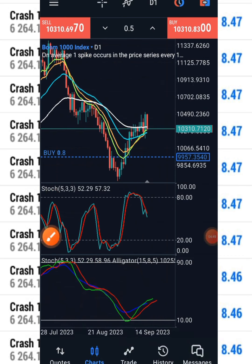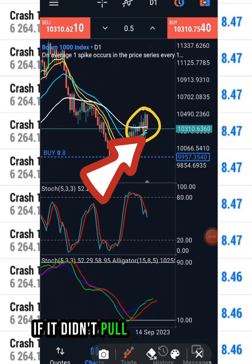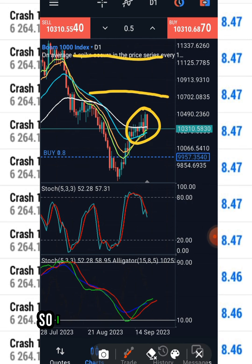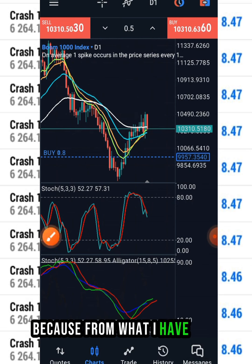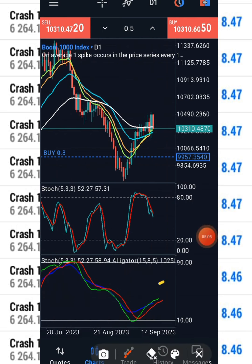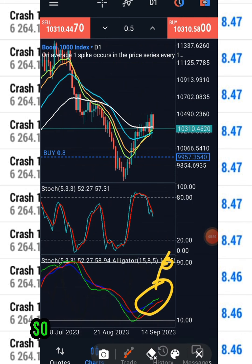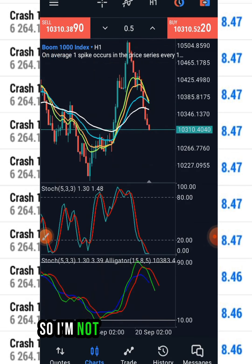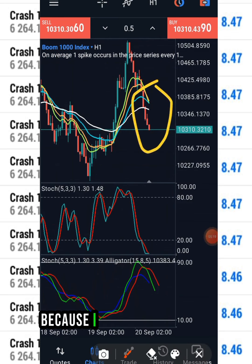Let me show you this. If this one here did not pull back as it's supposed to, because my target is here or this place, I still have days left for that, because from what I have here, this one has not even started making a move to pull back, because this is where it's supposed to touch. So from the higher time frame, I still have a convincing move. So I'm not panicking because of what I am seeing from this angle. Why? Because I still have enough strength that can push the market back.